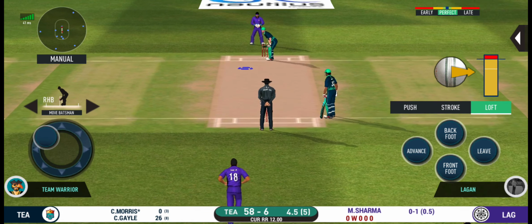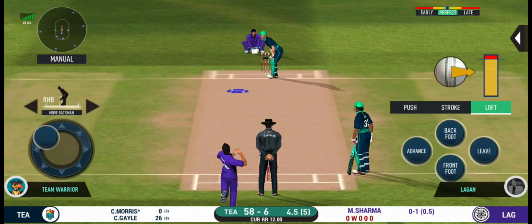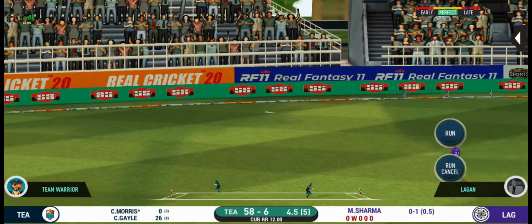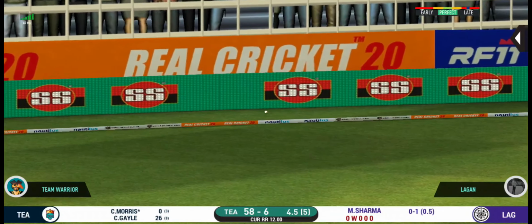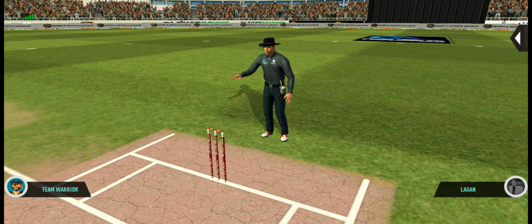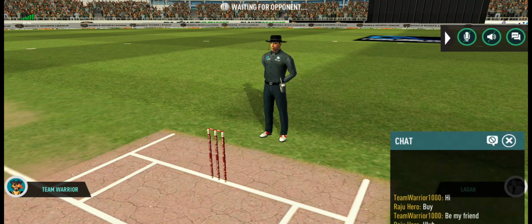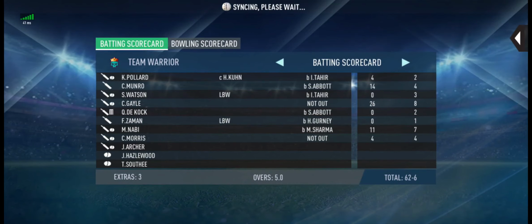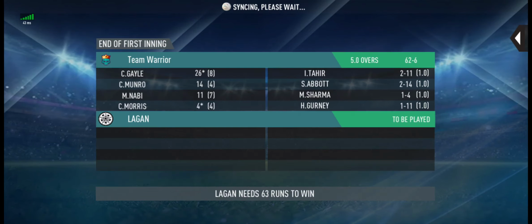Last ball of the innings coming up. He is in outstanding touch here. He is dealing in boundaries. The first innings comes to a close. The target is set and the openers rush to the pavilion to get padded up for the chase.